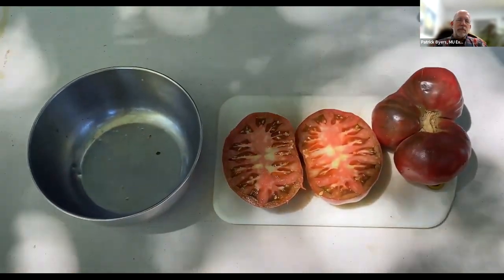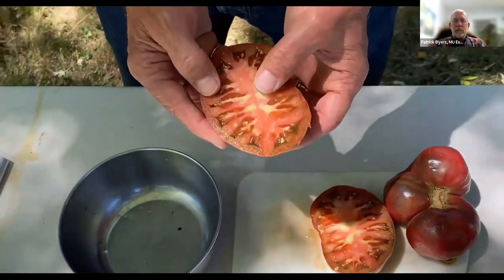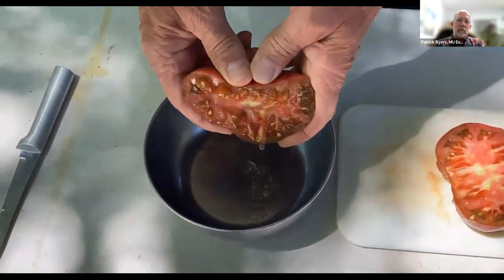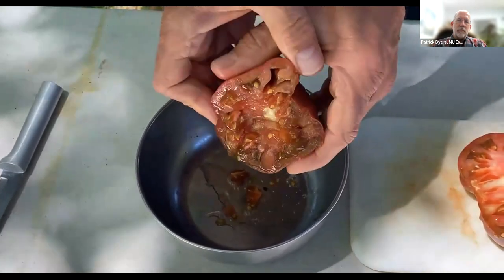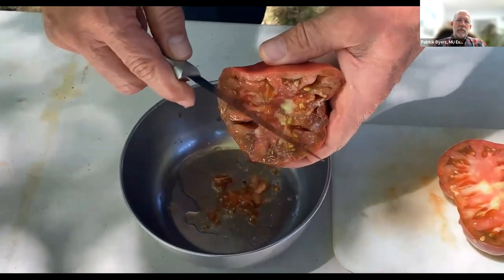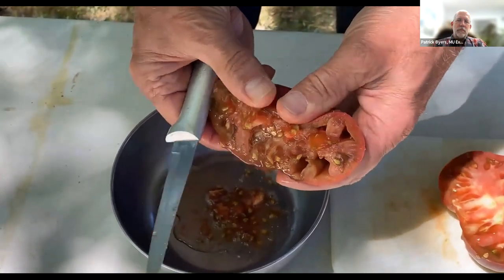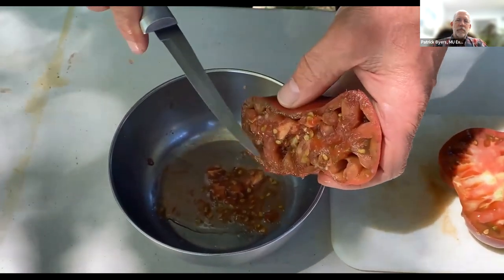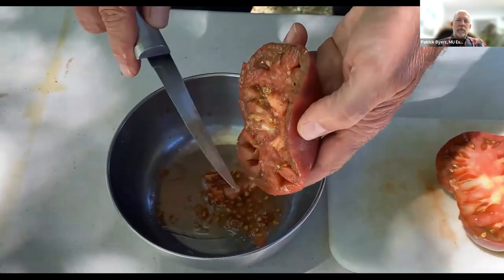Once we've cut the tomato fruit across, now we're going to separate the gel from the solids. And this is done very easily by squishing the tomato fruit. You can see how the gel and the seeds pop out. We'll work the tomato around like this, and then we can scrape the seeds and the gel into our bowl here. And again, notice that the seeds are only found in the open areas, in the areas that are filled with the gel.